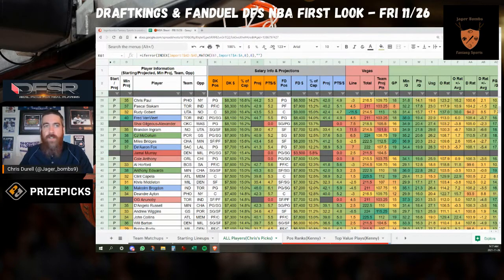A look at the injuries for tonight. Make sure to stay tuned to our Discord as well as the DFSR chat for any injury news that comes in throughout the day. Projections will change on the sheet throughout the day, as well as my picks on the All Player / Chris's Picks tab. And then closer to lock, about an hour and a half before lock, you're going to start seeing Kenny's position ranks and his top value picks. He will be in Discord as well, talking about his favorite picks, injury situations, strategies, that sort of thing.